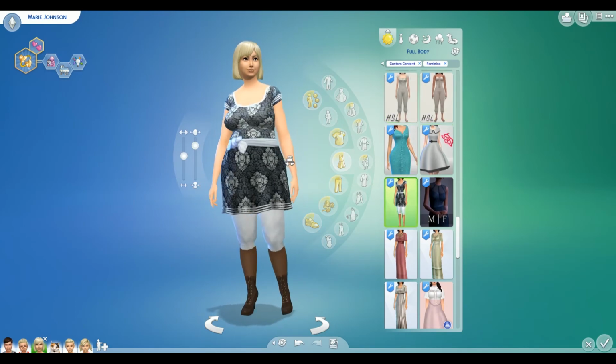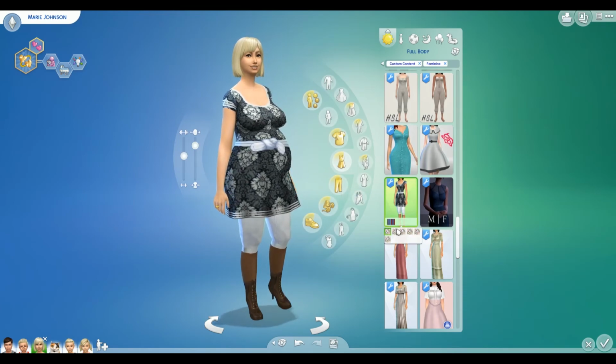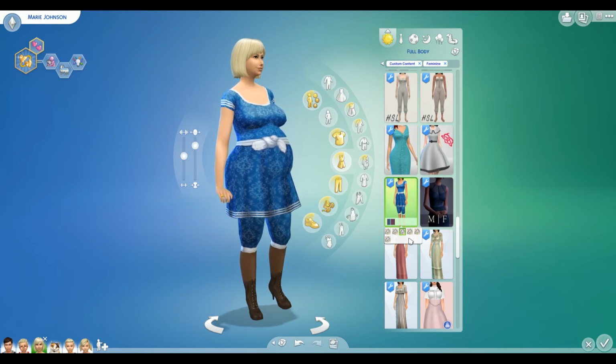Then this is the swim attire. It's part of that same set that the men's and children's is. It's nice that it all kind of matches, so you actually can have a little matching family outfit there, so that's nice.